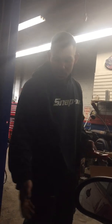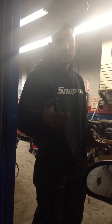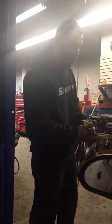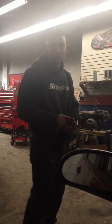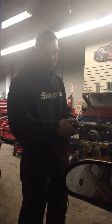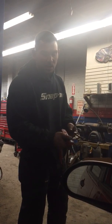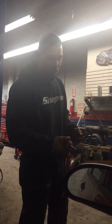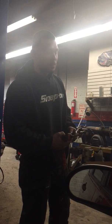So that was the first test that you could test a solenoid with, applying vacuum and seeing if it leaks. Now, sometimes solenoids leak anyway. They're open without being energized, and once they're energized, the solenoid closes, and that's when it closes the vacuum. So some solenoids are different.